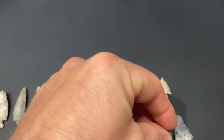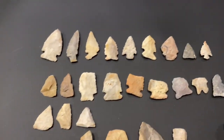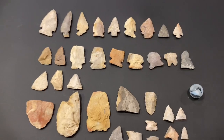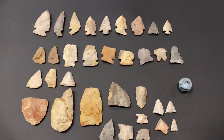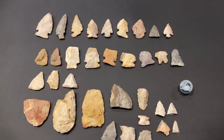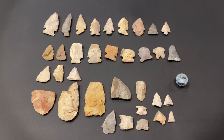So I won't go through everything, all the broken stuff like that. I just figured I'd give everybody a good look at what we found for Saturday, May 16th. And we'll be back out next weekend. Hopefully everybody's having some good hunts and getting a ton of rain finally, and a lot of people will start finding some stuff. So good luck, everybody.